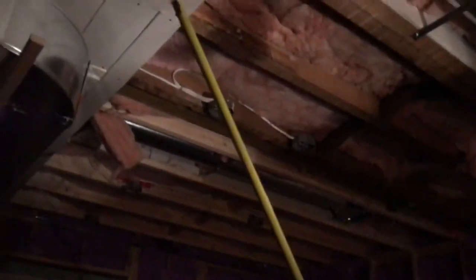Because it just makes it that much easier on the person doing the drywall, because the inspector is going to do this and feel inside there to make sure that drywall is done, okay? And then you even want to put one coat of drywall mud, okay?